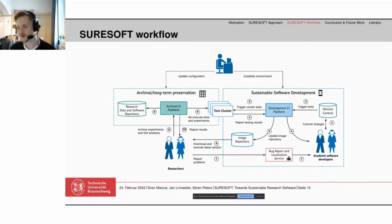Look at the bottom right, this is where it all starts. We may have some academic software developers who develop their research software and they commit their changes to a version control system. And as we've discussed earlier, this version control system should be connected to a continuous integration service that picks up the latest changes and builds and tests them.